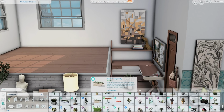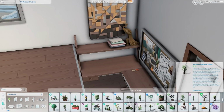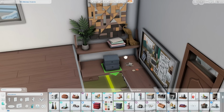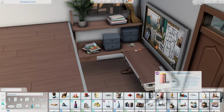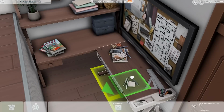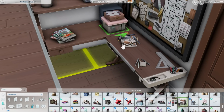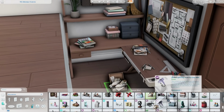I thought that was a really interesting art piece to have in the apartment, because I struggled with finding artwork that I wanted to use in this apartment. No matter how many packs we get, that is my biggest struggle when decorating, is finding artwork that I really like for a space. Usually I find something that will kind of do, but artwork is still lacking in the game for me.